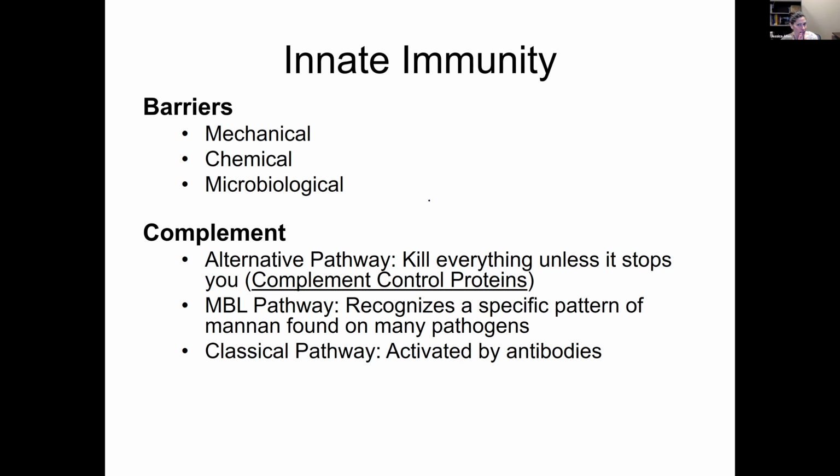So we've gotten the first two parts of innate immunity now. Our barriers, got the rule of threes here. Barriers with mechanical, chemical, and microbiological. Then we've got complement that is activated three ways: alternative, MBL, and classical pathway. And in fact, I should have added that complement in the end does three things: kills the cell by that MAC, that membrane attack complex, signals to other cells that there's a problem with those breakdown products. And even if it doesn't get all the way to the membrane attack complex, that activated stuck complement can trigger other immune cells as well.